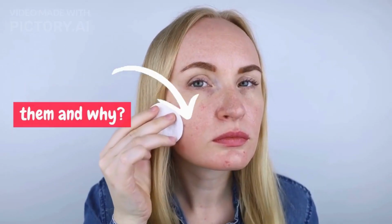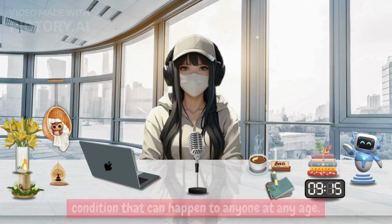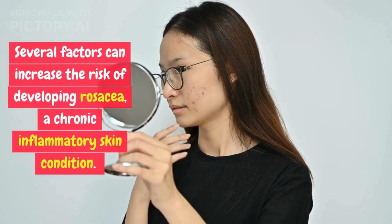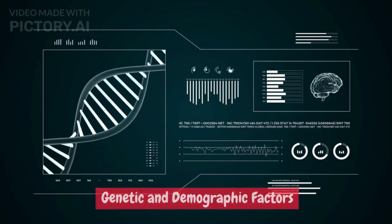So, who gets them and why? Medically, we don't know the reason. It is a chronic condition that can happen to anyone at any age. But several factors can increase the risk of developing rosacea. These factors include: number 1, genetic and demographic factors.